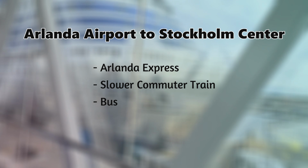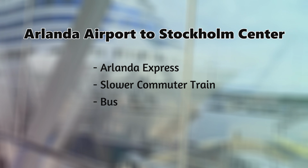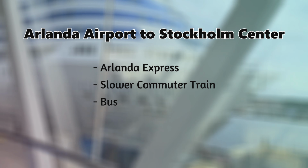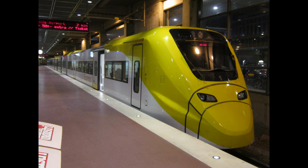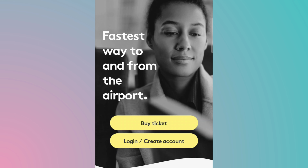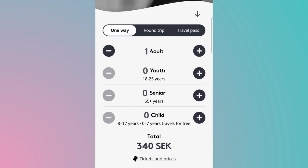There are 3 options to reach Stockholm city centre by public transit: the Arlanda Express, the slower commuter train and the buses. I wanted to take the Arlanda Express, which was expensive but takes just 15 minutes to reach the city center. It costs 340 Swedish kroner, which is just over 33 US dollars, but for 2 people, it's only 45 USD. And according to the hotel and Google Maps, it's just a 10-minute walk from the central station to my hotel.